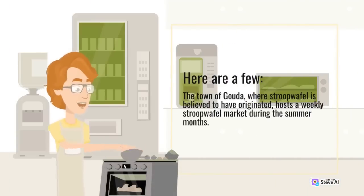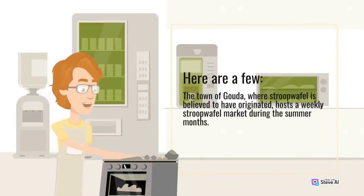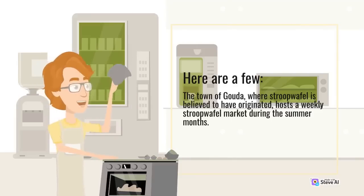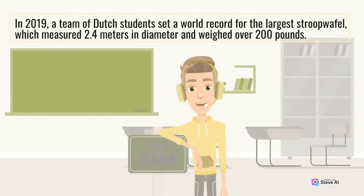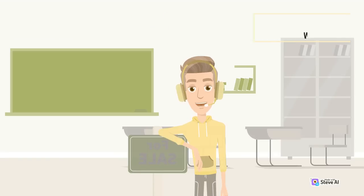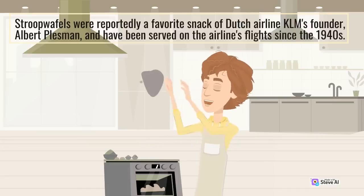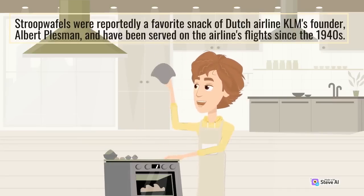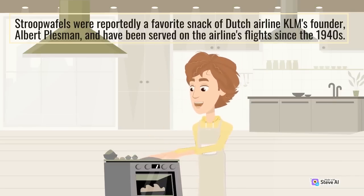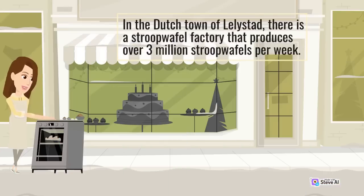Here are a few. The town of Gouda, where stroopwafel is believed to have originated, hosts a weekly stroopwafel market during the summer months. In 2019, a team of Dutch students set a world record for the largest stroopwafel, which measured 2.4 meters in diameter and weighed over 200 pounds. Stroopwafels were reportedly a favorite snack of Dutch airline KLM's founder, Albert Ploesman, and have been served on the airline's flights since the 1940s. In the Dutch town of Lelystad, there is a stroopwafel factory that produces over 3 million stroopwafels per week.